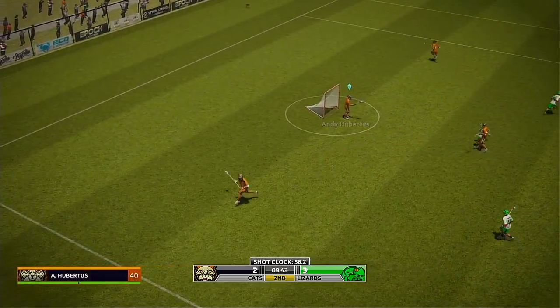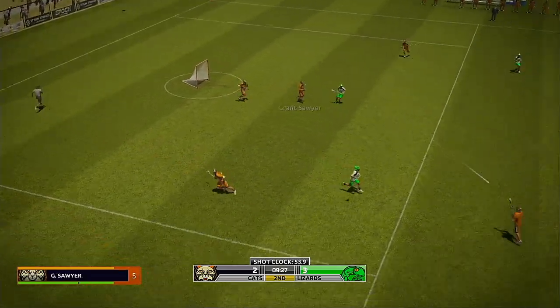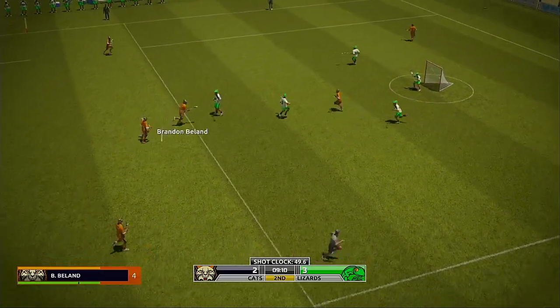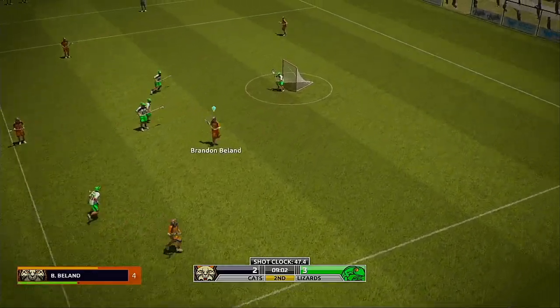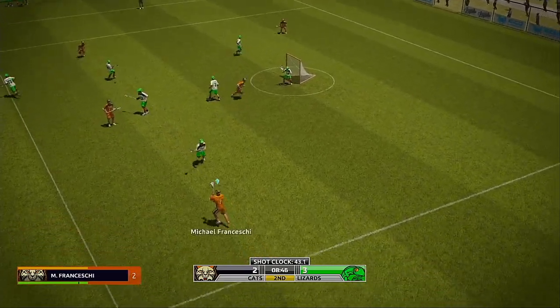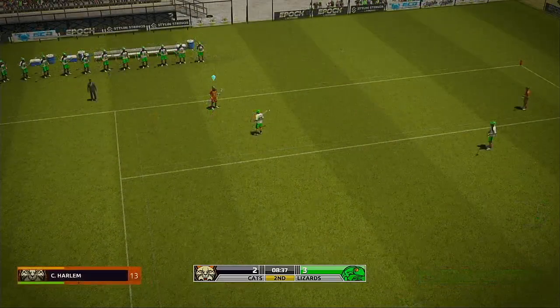Kopic with time and room. Save. Hubertus wasn't having a bar of that one. Transition opportunity now. Beland with the catch. Franceschi steps in and shoots. Hits the bar and misses.